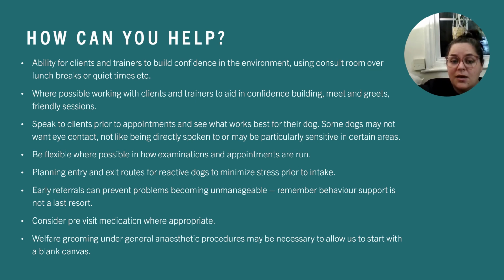Working with those dogs before they become a real problem, or use aggressive responses, or thrash around so we can't handle and restrain them. The earlier we can refer those dogs, the easier it is to work with them, the easier it is on the clients, the easier it is to undo those negative associations, because they've not built up over time so much.